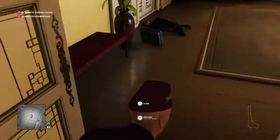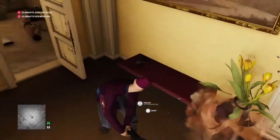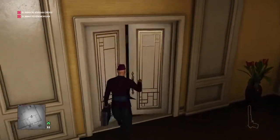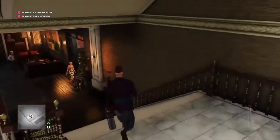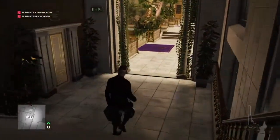We're going to move the female hotel staff member out of the way of the door and smash that plant pot while we're there. So we've assassinated a plant. We're going to retrieve our briefcase, make our way down to the kitchen area. So that would be just next to the atrium.